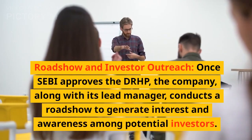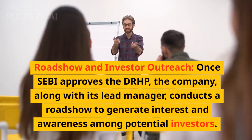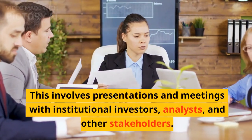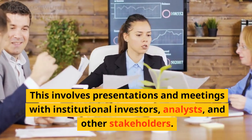Roadshow and investor outreach. Once SEBI approves the DRHP, the company, along with its lead manager, conducts a roadshow to generate interest and awareness among potential investors. This involves presentations and meetings with institutional investors, analysts, and other stakeholders.